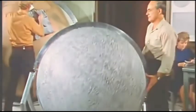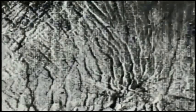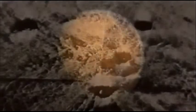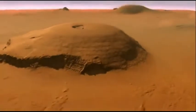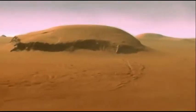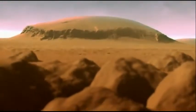The effort paid off. After waiting out a planet-wide dust storm, Mariner 9 started returning spectacular images. It discovered the Tharsis Bulge, the sort of potbelly of the planet near the equator. The bulge is a result of concentrated and massive volcanic activity. The dominant feature of the Tharsis Bulge is the monster volcano Olympus Mons.